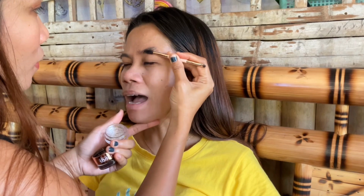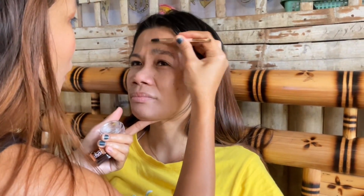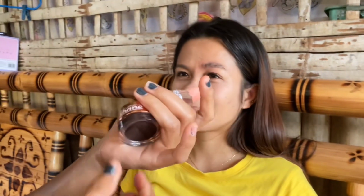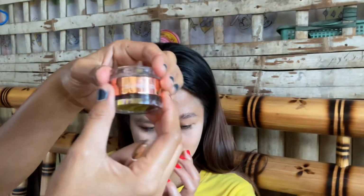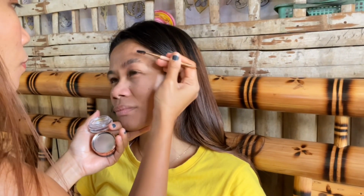What is it now? So you're putting on an eyebrow. It's a liquid eyebrow. What's the name, the brand? Can you make it visible to the camera? Oh, from O2O. So it's colorless for your eyebrow too.